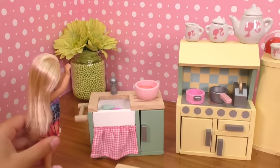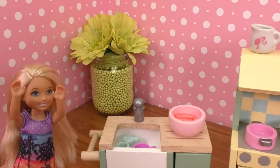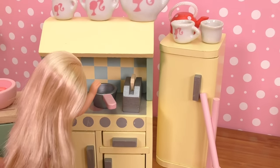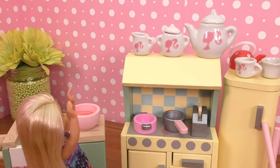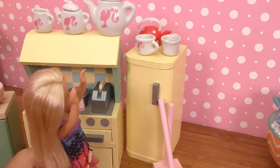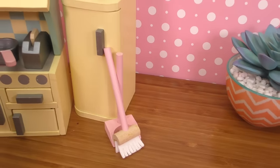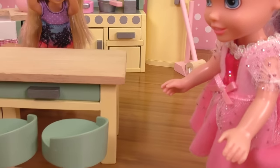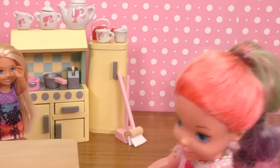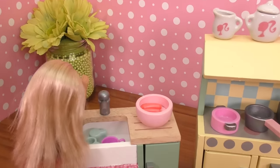Yay! So this is where I wash my hands and where I wash lots of food that I need to cook after. And over here, this is the stove, and there's the toaster, and I keep some of my play pots and pans up there. This is the fridge with some cups up there, and I also have a broom to sweep around if it gets messy. And right over here is the eating table. Wow, Chelsea, your kitchen is so cool. It's even better than ours. Come on, let's get playing. I'll be over here, guys, okay?